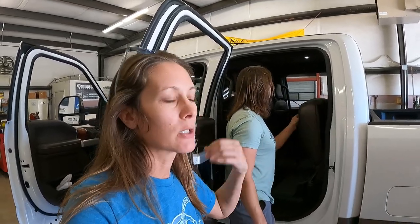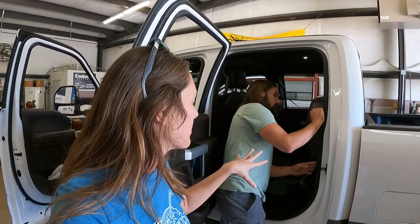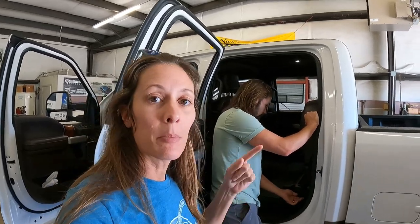We'll see you there. We are now at my dad's shop. We were going to take the tailgate off today, but I think we're going to wait because we're not leaving tomorrow. And we don't really want to drive around without the tailgate because we have to haul some stuff to different places. So we're just going to do the back seats for today because we need to build a platform. So let's get started.